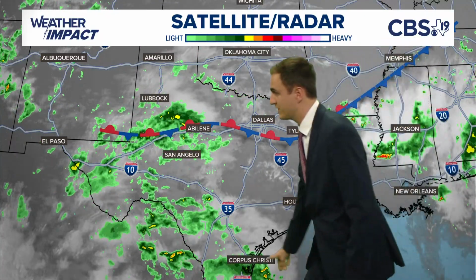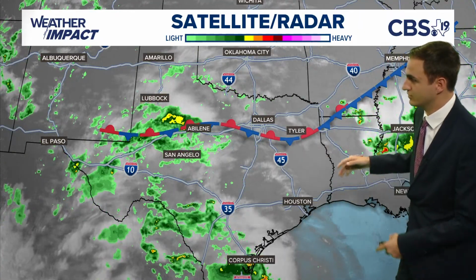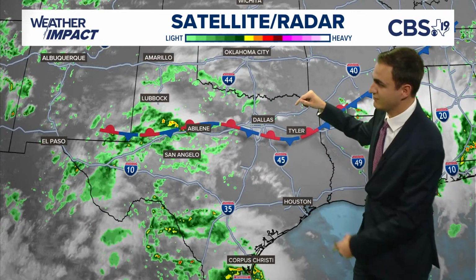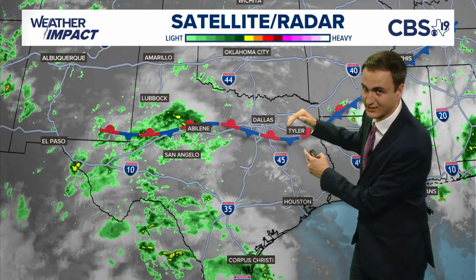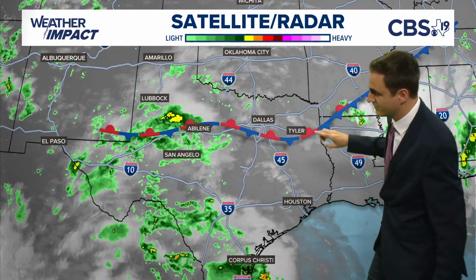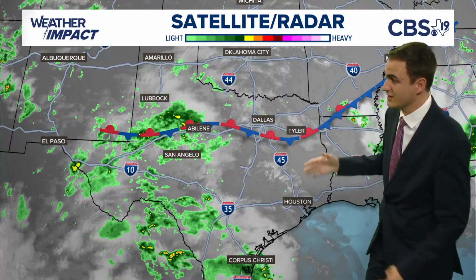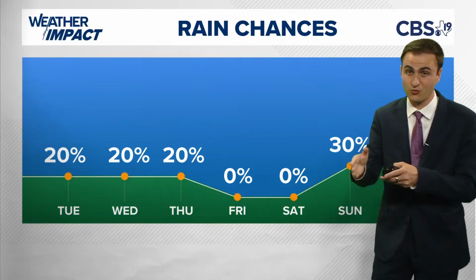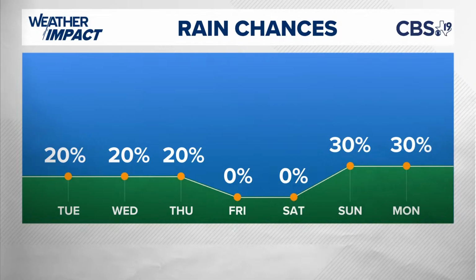Here's the story here. We have moisture coming in from the Gulf. We have a stationary front. That's the red and blue boundary here. So basically what you have is warm air to the north, cold air to the south, and they're basically just locking in together, and there's no particular air mass that's advancing at all. That produces just a little bit of lift during the afternoon hours on top of the unstable atmosphere. So that's where we're going to be seeing some scattered rain activity as we go into the afternoon hours on Wednesday and Thursday. That's why we have a 20% chance in for Tuesday, Wednesday, and Thursday.